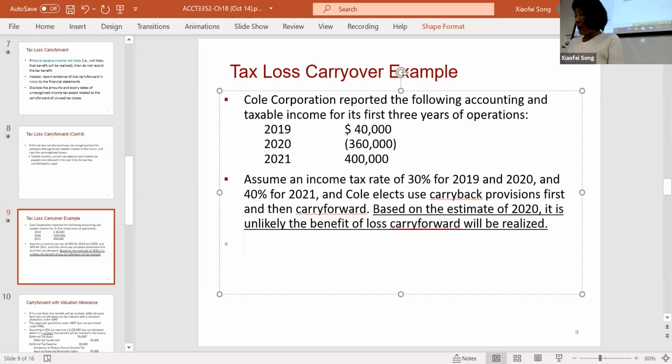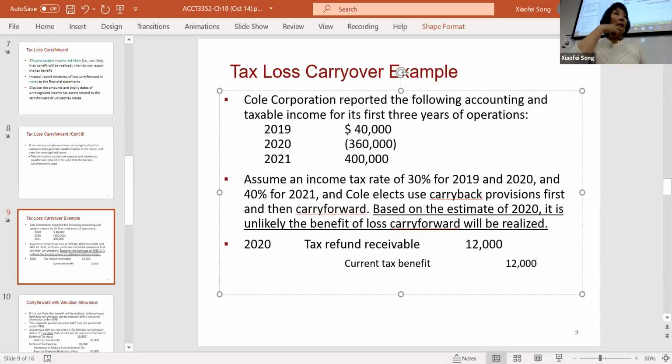In 2020, all you have to do is record the tax refund receivable. That's the same 12,000 as we determined before, and current tax benefit 12,000. No deferred tax benefit. So therefore, 2020's net loss will be a lot higher than if you recognize the deferred tax benefit, right? Okay, so then what happens in 2021?